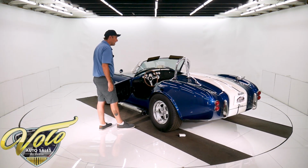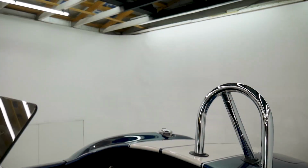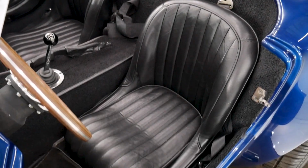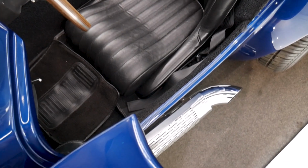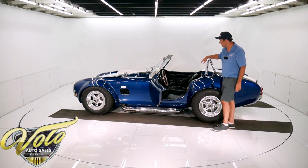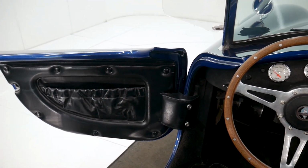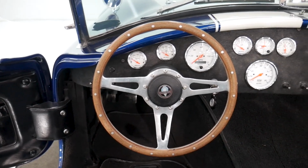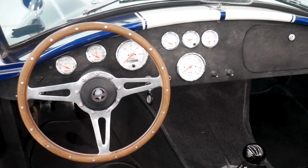It's got leather bucket seats. It has full race harness belts for each seat. It's got the Shelby style steering wheel. It has a new set of white face gauges. 1,000 miles on the odometers. That's since the car's been redone. It's all carpeted real nice. So the interior looks real good. Original style bullet mirror.